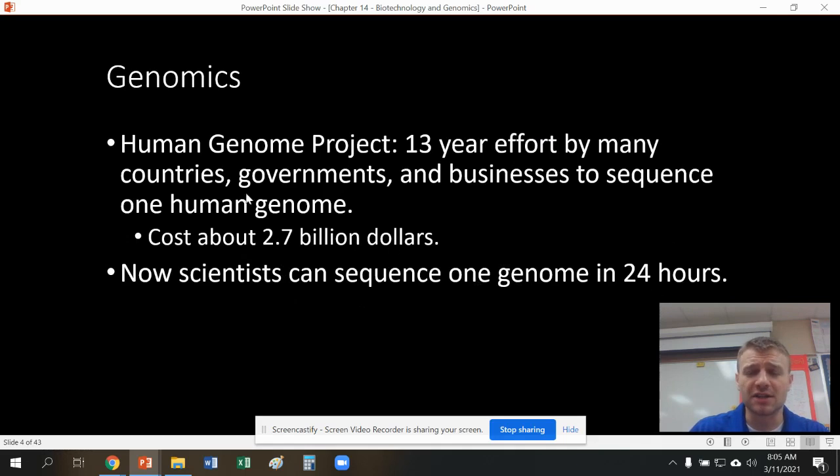The Human Genome Project, this is something you have to take notes on, originally took about 13 years, back in the 90s. Remember the computers back then, those computers were really, really old, and they just did not function as fast as your cell phones. Your cell phone's like hundreds of times faster than those computers were. So it just took a lot of time to sequence these genomes, and our technology on this just wasn't as intricate as it is today.